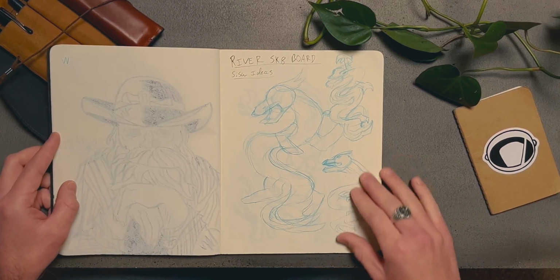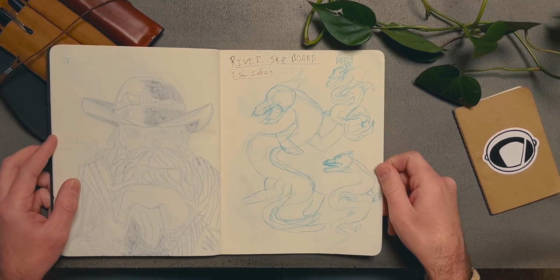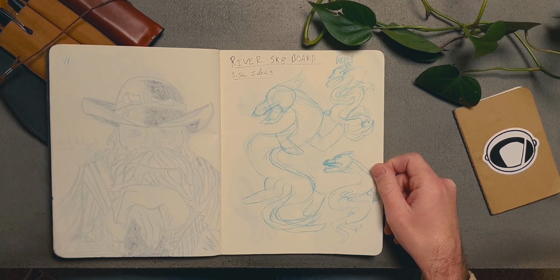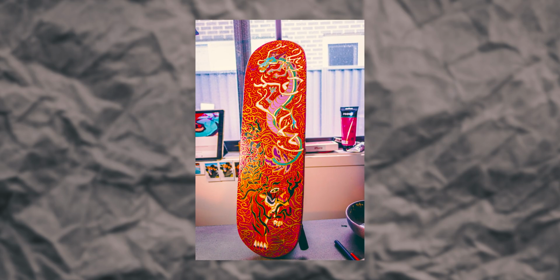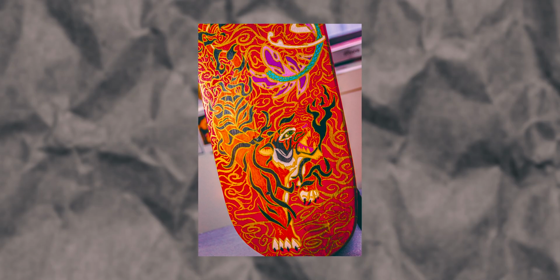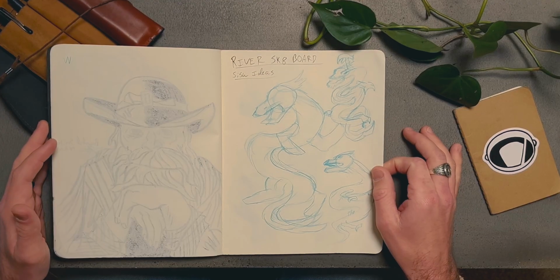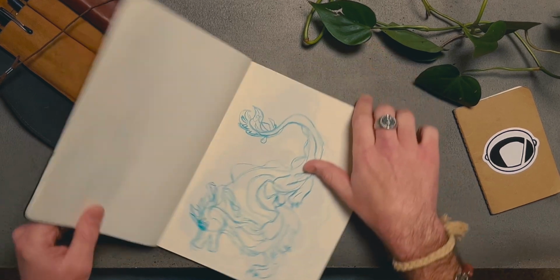Okay, this right here is the first of my daughter's skateboard. So my little River. I made her a skateboard back in 2021. One of the first skateboards I did, a little 40-inch one, and I wanted to put some feng shui stuff on there, so I had to put a dragon and a tiger on there, and this is the first sort of thumbnails and muckabouts for the dragon. Originally I was just going to do one dragon. There's another one there for you as well.